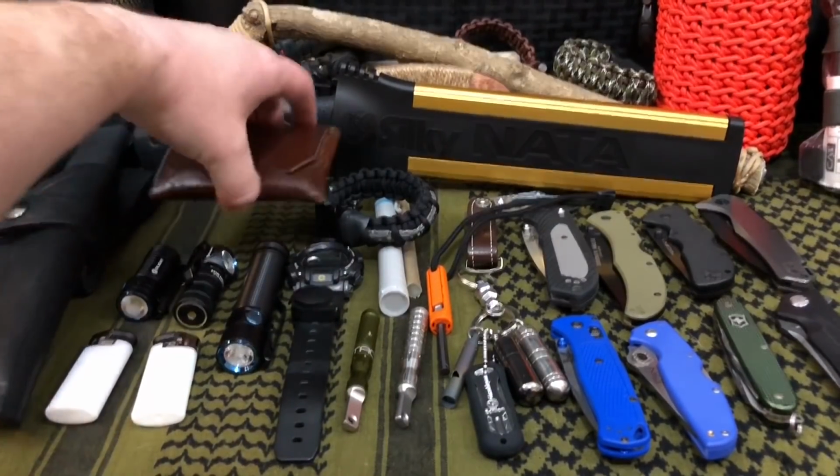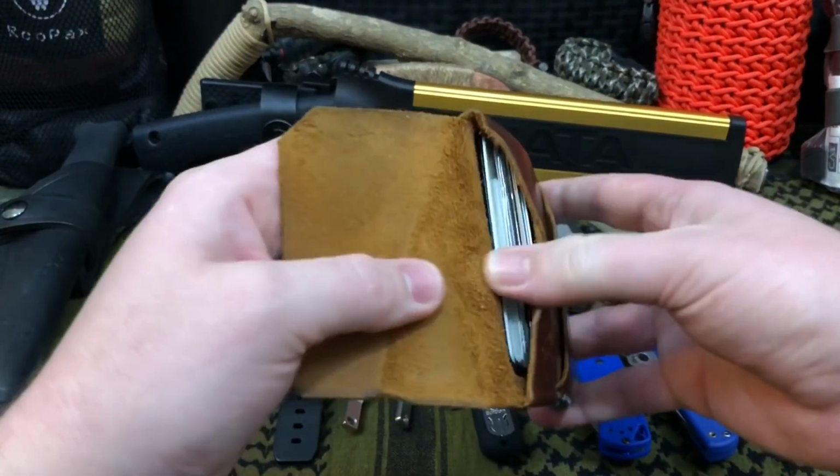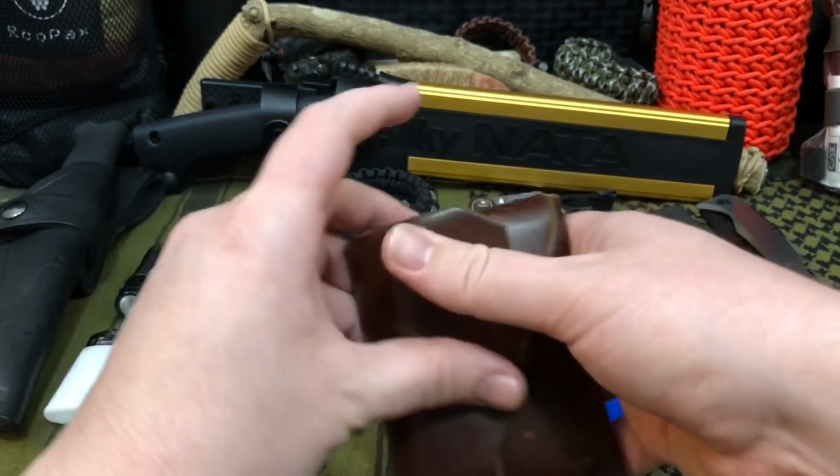Then we've got my wallet. This is the Gundam wallet by Offamere Leather. And then I have all these cool survival tools that I'll be pulling out here in a little bit.